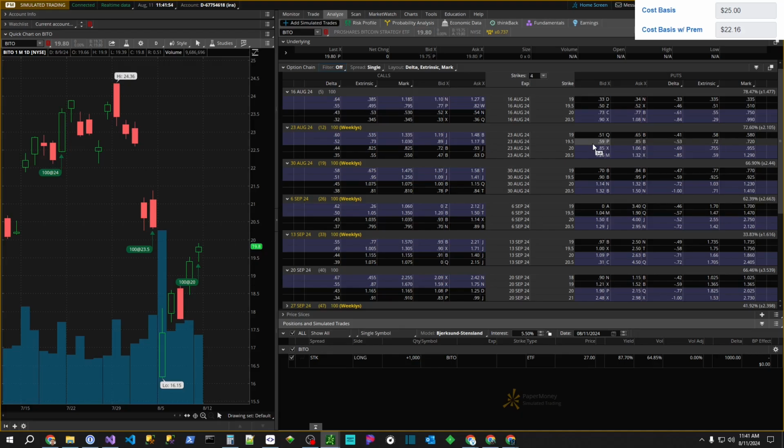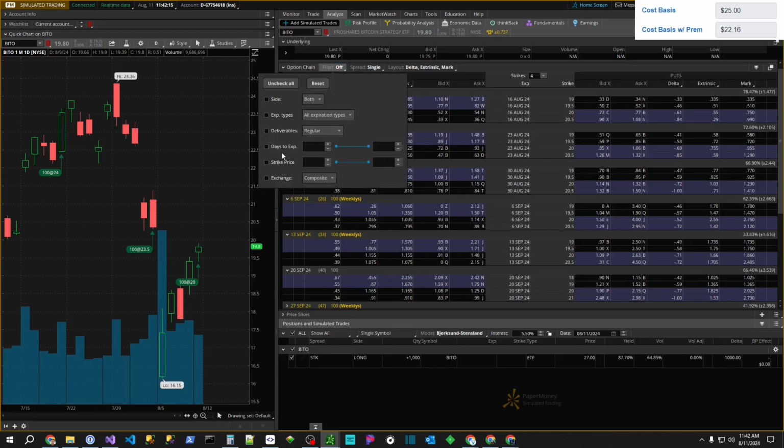Something else that I like to look at is over on the web application, it's showing the weekly average trading range, which is $1.14 for this ticker. So right now, 19.80, $1 more would be, I don't know. Let's look at the deltas instead. So let's do kind of a trading range here.